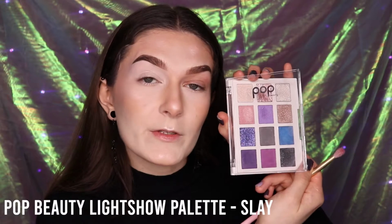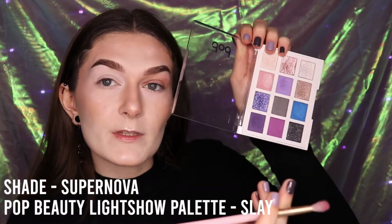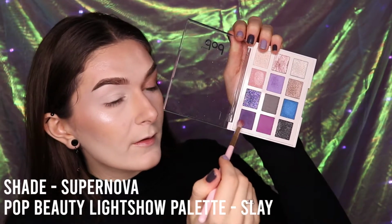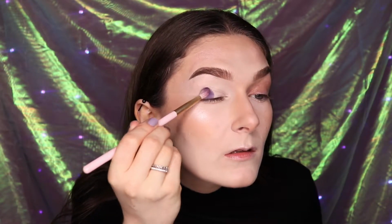So the first shade that I'm going to be using from the Pop Beauty palette is the shade Supernova, which is this one in this corner over here. And I'm just going to be packing that into the outer corner of my eye, like so. So far, as I can see, this palette doesn't have much fallout, but as we go along, I'll keep you updated and see if any of the product gets stuck to my face. And I'm just bringing that up slightly into the crease.